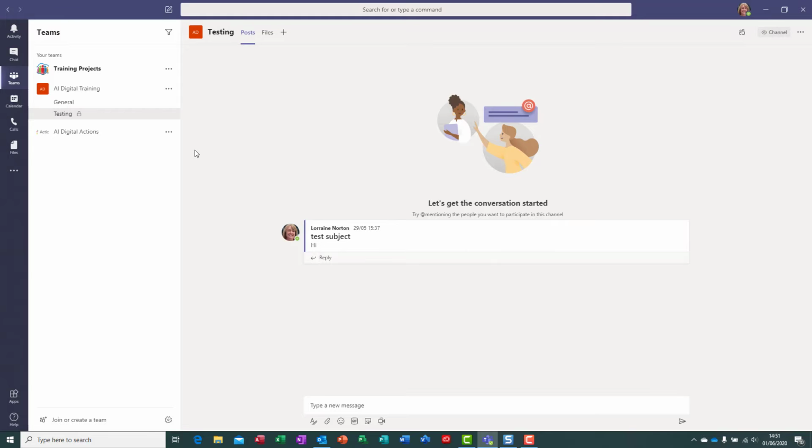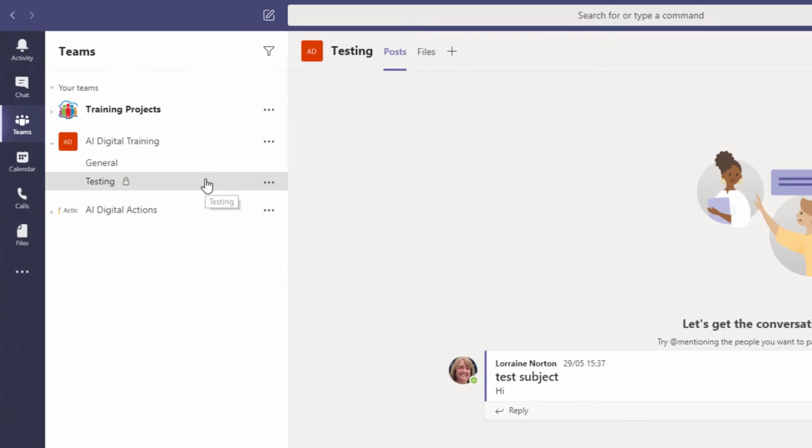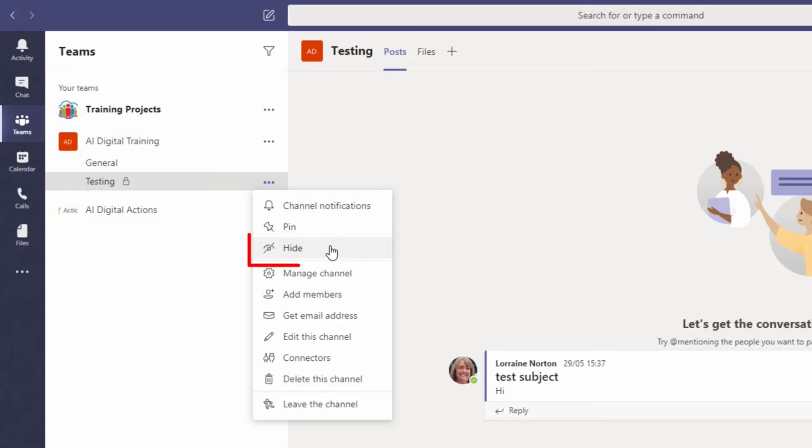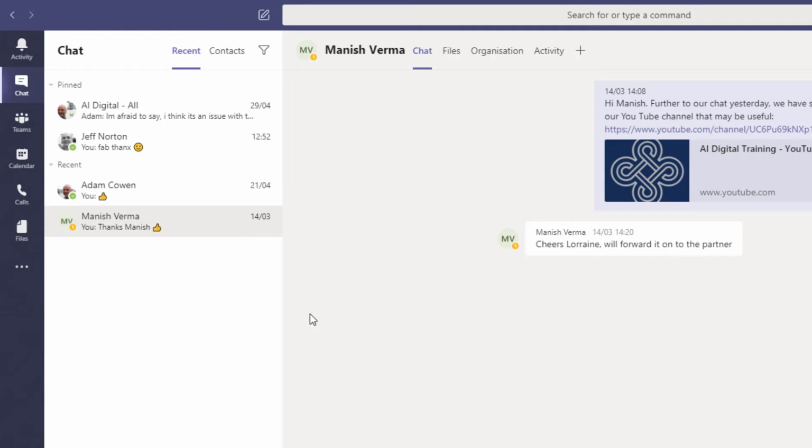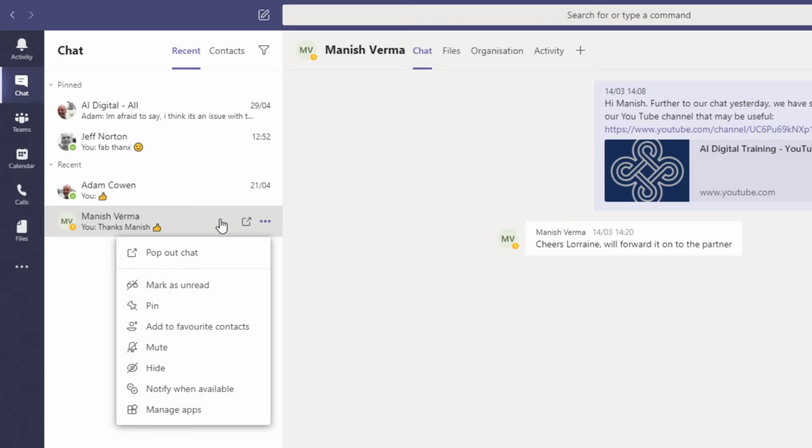You can hide notifications for a specific team or channel by right-clicking and selecting Hide. Although you won't then see it in your list, you'll still be notified if someone mentions you, and you'll still be able to access it when you need to. You can also mute a chat to turn off all notifications if things get really busy. Again, just right-click and select Mute.